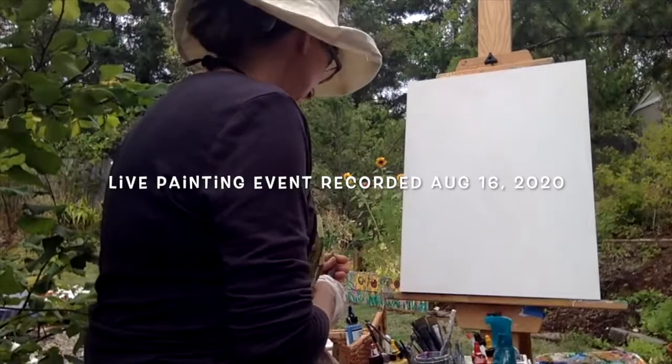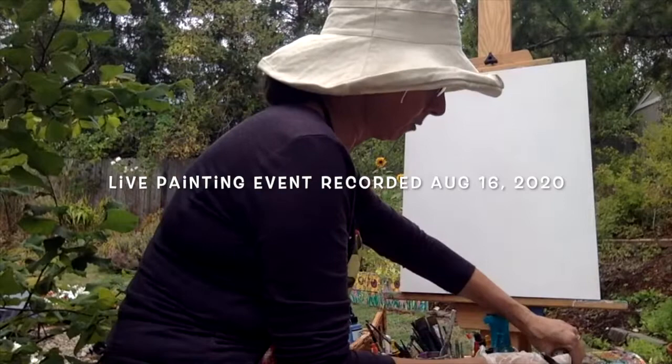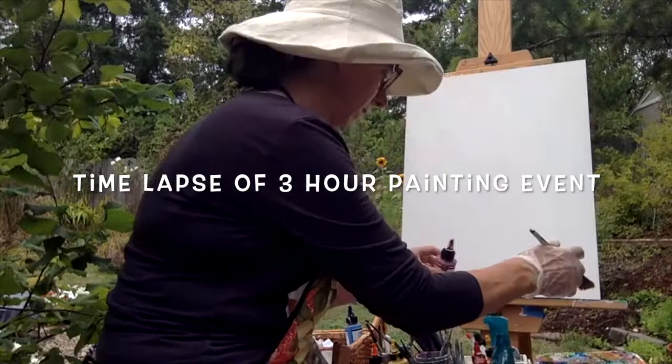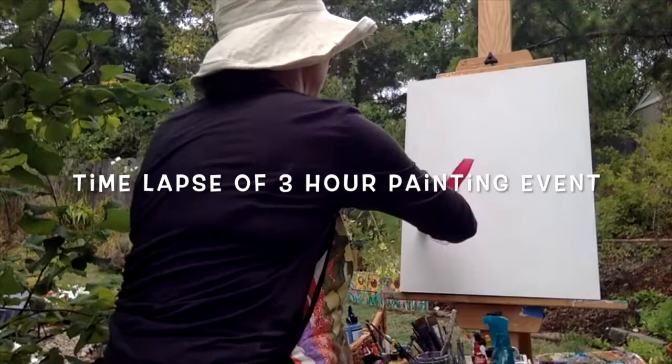I'm starting off with some high flow acrylics, if I can get them to come out, just because it's easier to cover a large space for a very flat surface to begin with, and have some bright color in the background before I begin.